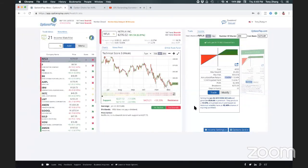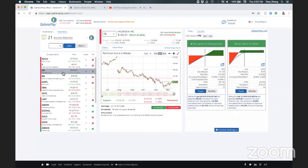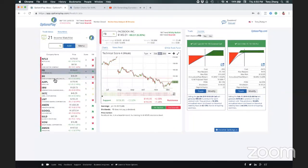And for those of you that are brand new, we break this trade down into plain English for you so that you have a better understanding of exactly what you're doing and what the stock needs to do in order for this strategy to be profitable. And this is really key. What we want to do is make this user experience as easy as possible so that you can just create a watch list with all the stocks that you own, put in the income settings here at the bottom of the income tab so that you've created your personalized settings. And all you have to do is click on each individual symbol to see what is an optimal covered call to sell.